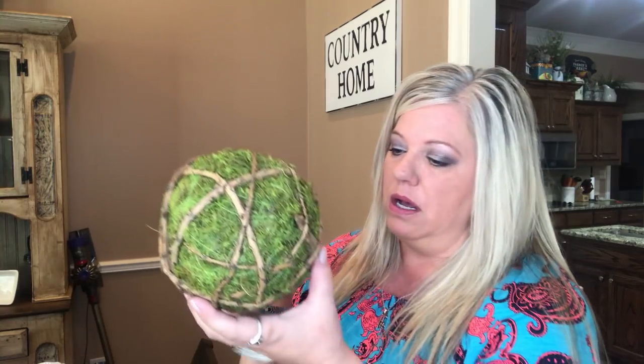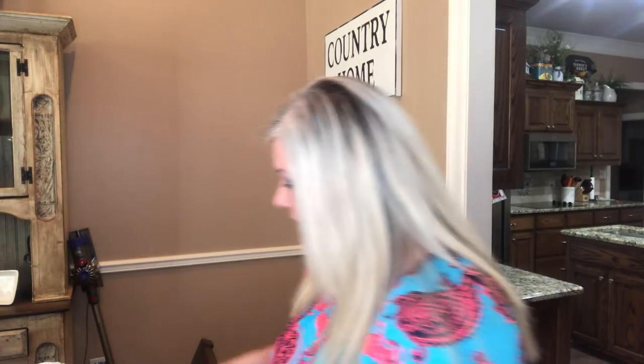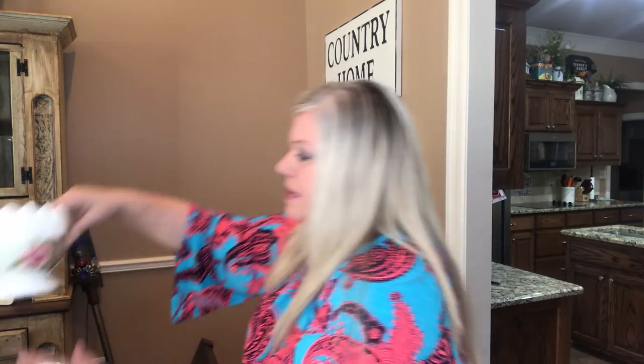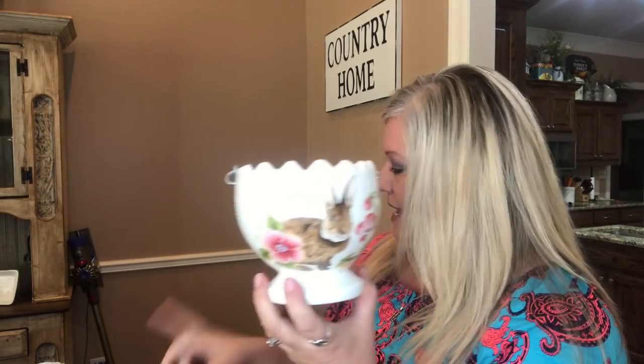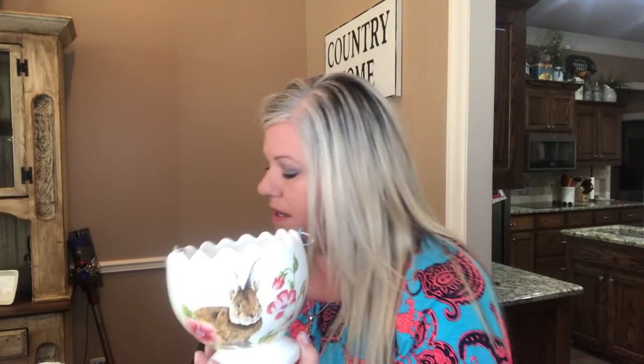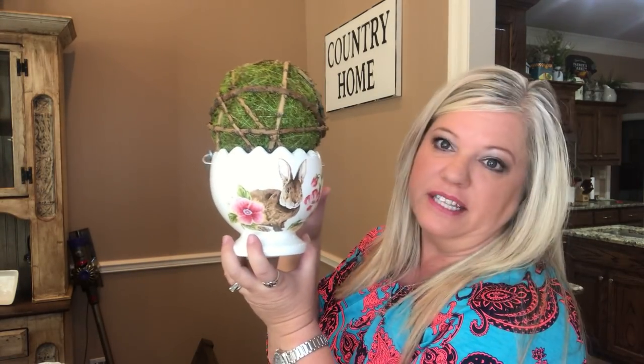Then I went and grabbed this garden ball out of the closet. Got it at Hobby Lobby. It was $6.99. Use that. This I got at TJ Maxx. It was $12.99. It goes with these bowls. But I thought I would just sit that in there. So I thought that was cute.